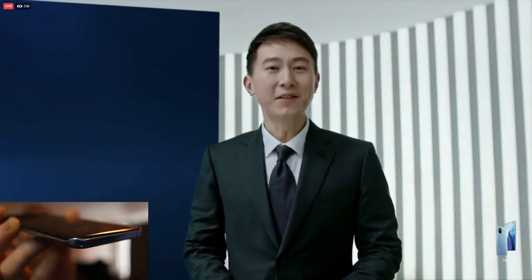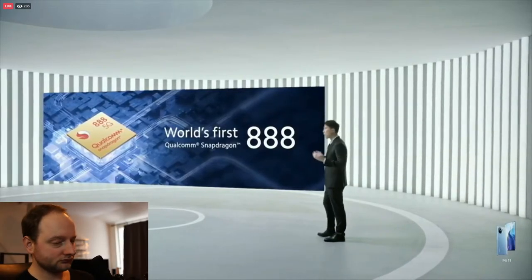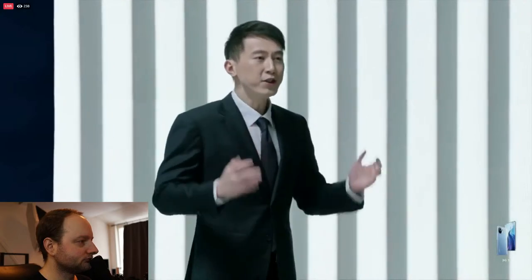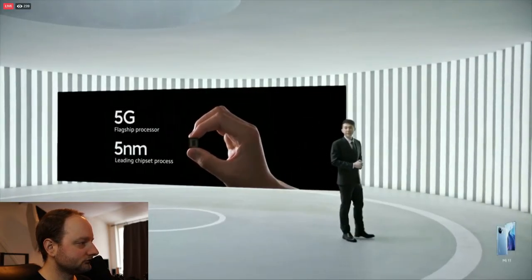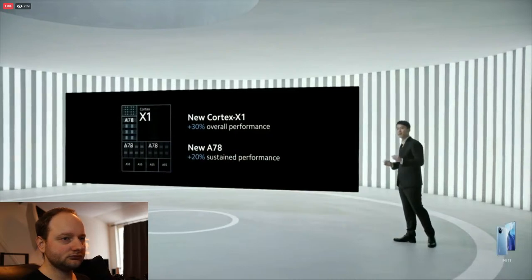As you can see. Thank you, Daniel. Next, Mi 11 will power your performance. Mi 11 was the world's very first smartphone launched with the Qualcomm Snapdragon 888. What makes this processor so special? First and foremost, 5G support and groundbreaking 5-nanometer processing. 5 nanometers requires the world's most precise and advanced smartphone manufacturing process.